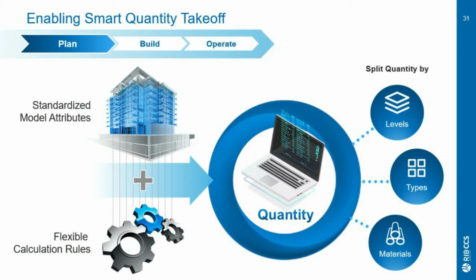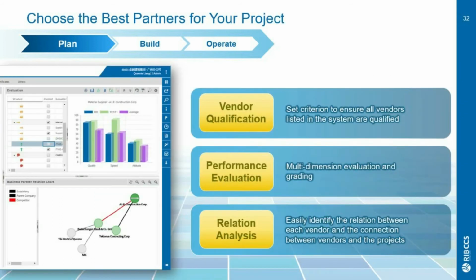So we've now got our quantities, and now we need to plan. Who are we going to bring on board as our suppliers or our subcontractors? And this is where it's really important that we use what we call our business partner management capability, which is a database of our partners, but it's also a tool or an eRFQ solution to select the partners who best fit the project. And so that's about vendor qualification and making sure that we've got the best supplier or best subcontractor on the project. It's also about performance evaluation. Once we've appointed a contractor, it's really important that we can evaluate their performance so that in future we know whether we want to work with them. Did they deliver the projects on time?